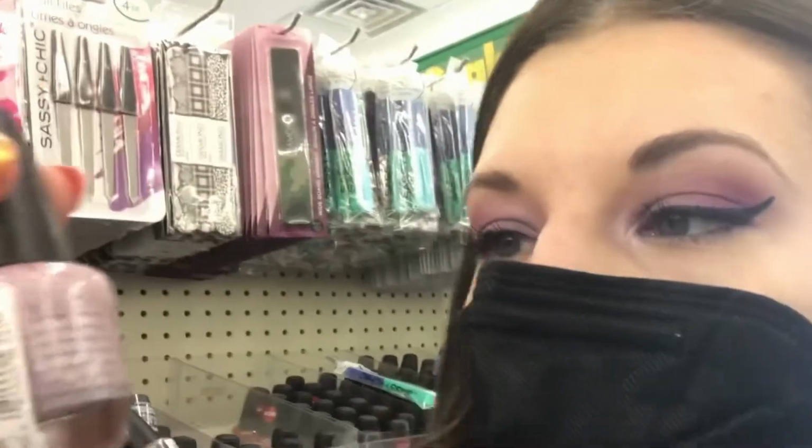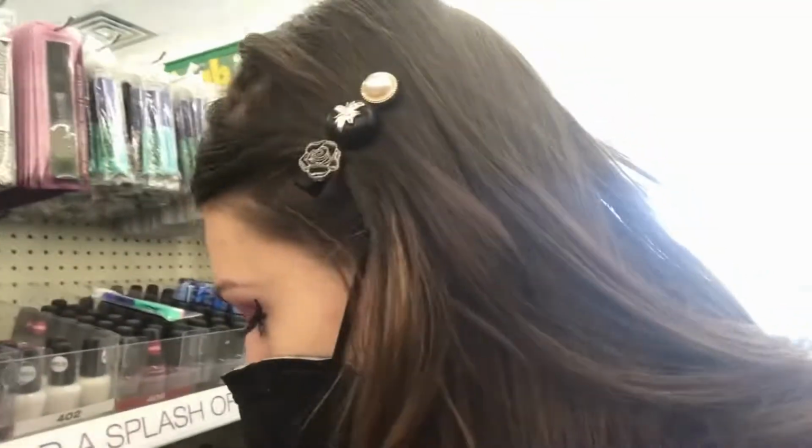Alright, I'm in Dollar Tree. You know, Dollar Tree has all of these different fake nails. It's just great. Look at this one. This one is just beautiful. I've never seen it at Dollar Tree. Dollar Tree has more kinds of LA Colors, like more colors than my Walmart. So, I mean, I gotta pay the extra 25 cents.